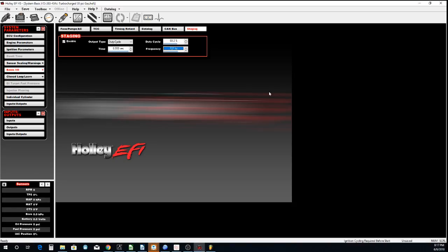Plus with being able to stack more than 3 inputs. Yeah, that's huge, right? Huge being able to stack things. So like me, I have a timing retard, a launch input, the trans brake input, a rev limiter. I got at least 5 things going on that activate when I hit that button. I've got 2 different advanced tables that do things depending on different situations. So all that plays off of one button. I was using 2 inputs before, and now I can put it all on one.